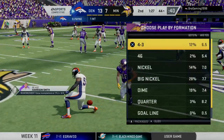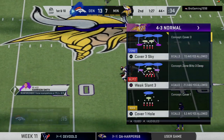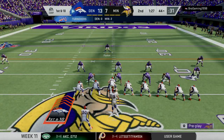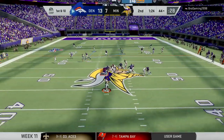Picked off right around the 43, and they'll take over inside the 45 at the 44-yard line. Yeah, he's just trying to throw this ball into the hole in the zone, but those windows can open and close quickly, especially in the middle of the field. So if the timing's not right, we'll see interceptions like that one right there.